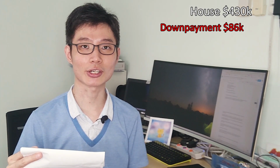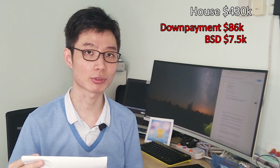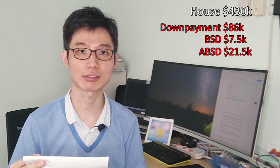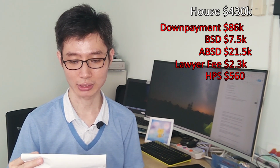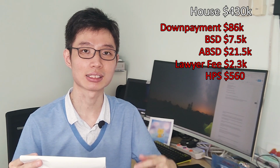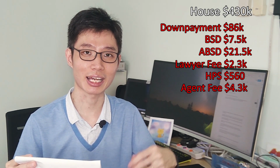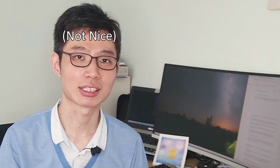So this house cost 430k to buy, and since I'm taking out a bank loan, I have to pay 20% for the down payment. In this case, it will be $86,000. For the upfront cost, buyer's stamp duty $7,500. As me and my wife are both PRs, we have to pay additional buyer's stamp duty $21,500, and the lawyer fee $2,300, and the home protection scheme $560, and finally the agent commission fee 1% of the house price, in this case $4,300, and it all adds up to $122,162. Nice!